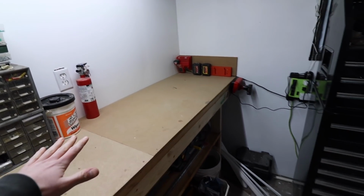As you guys can see, bench is fully cleared off. So I'm just gonna end the video here. I got everything done that I wanted to do, getting everything ready for me to install the lift kit. That video is gonna be a lot of fun. I'm really excited to actually start wrenching on something instead of cleaning, organizing, doing that stuff.